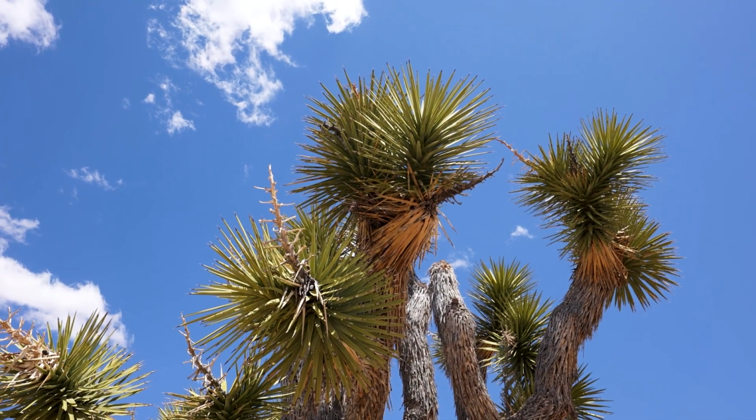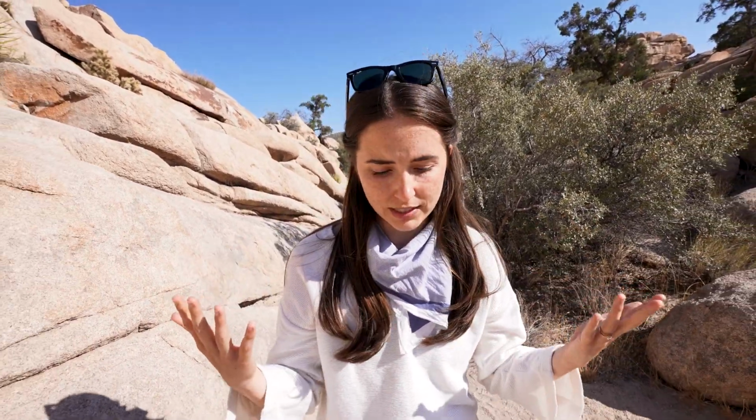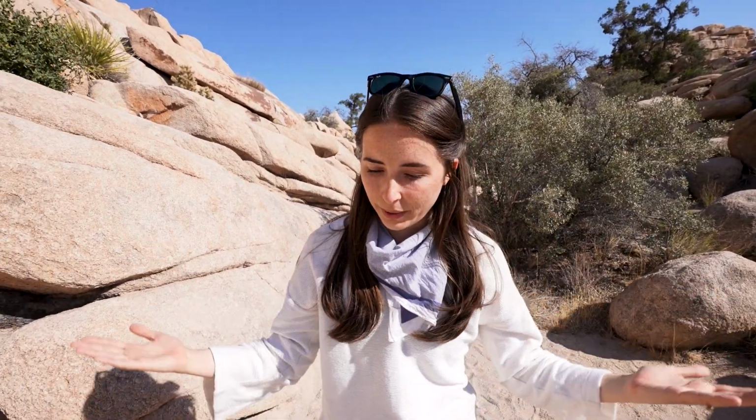The National Park, Joshua Tree, is named for the Joshua trees, which are not actually trees at all. They're a type of yucca. And their name came from some Mormon settlers who came through this area, saw the trees, and were reminded of Joshua from the Bible, so they named them Joshua trees. I imagine they probably had a different name before that, but that name has stuck, and now we have Joshua tree.